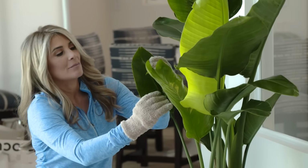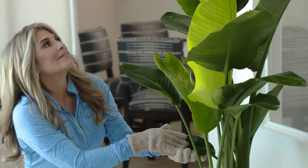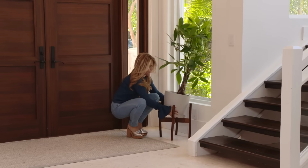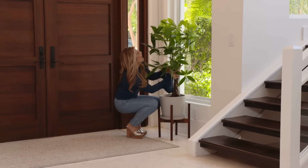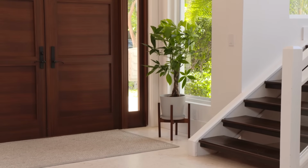Bonnie is a luxury real estate agent. She suggests adding plants when staging a home and likes to give plants to clients as a housewarming gift. In my front entryway, we selected a money tree. This is a plant that is supposed to bring health, wealth, and happiness to every home. It makes a fabulous housewarming present.